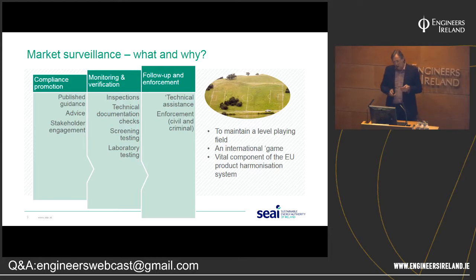The third strand is around follow-up and enforcement. Our usual approach is to provide what we call technical assistance rather than diving straight into enforcement. Enforcement is a messy business which can consume a lot of time. It's a useful tool, but you want to try and steer clear of it if you can. So we tend to start with technical assistance, advising the economic operator what's wrong with their product and what they need to do to bring it into compliance. But the enforcement stick is there for us if we need to use it, and we have both civil and criminal enforcement routes that we can use.